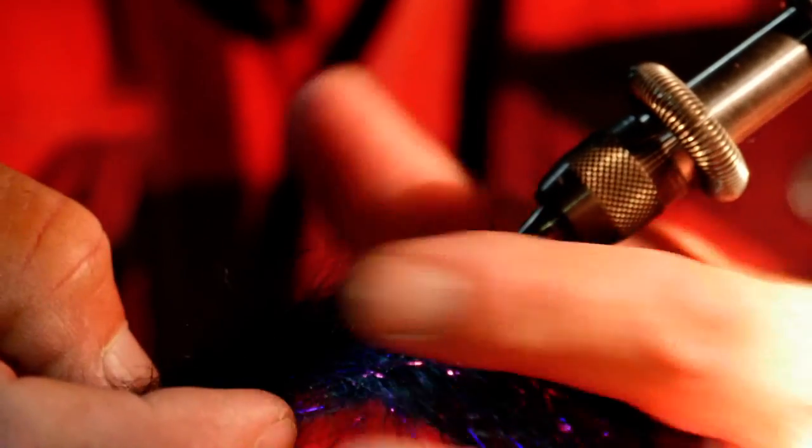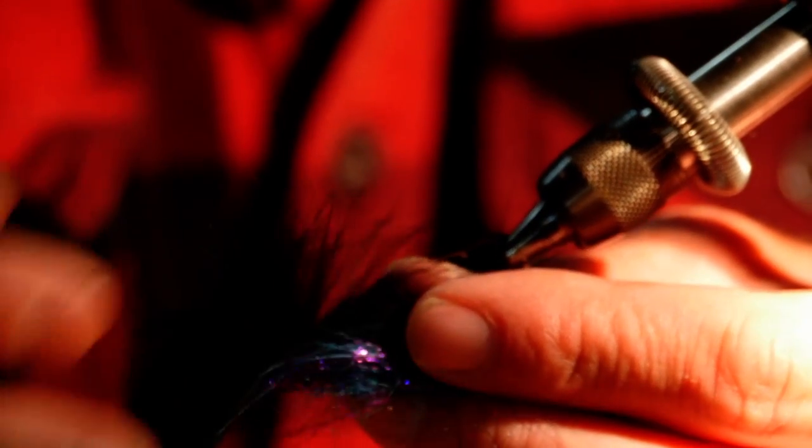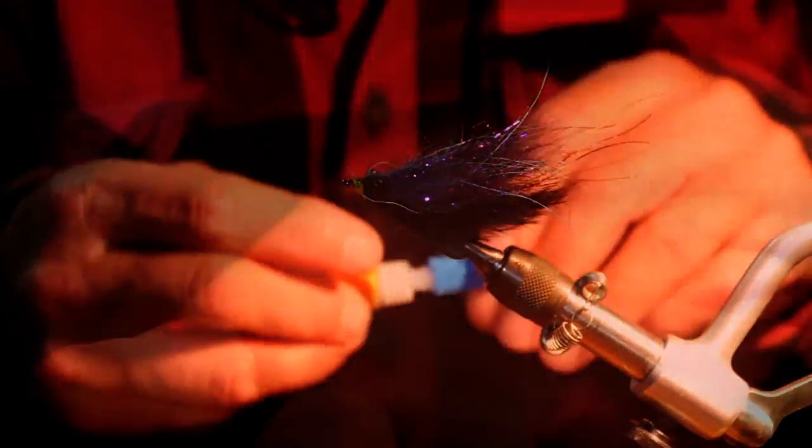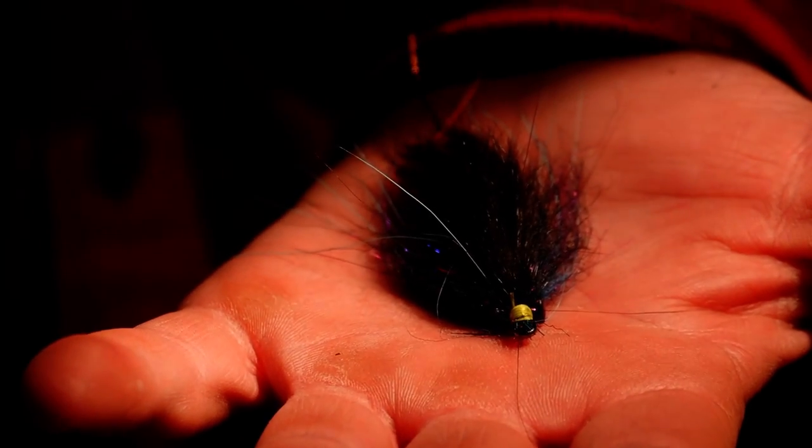In layman's terms, the bigger the number, the bigger the fish. A little piece of bunny. Then whip finish to finish the fly. Just hold it together. And there you go.